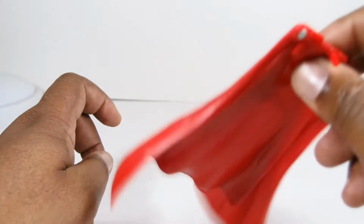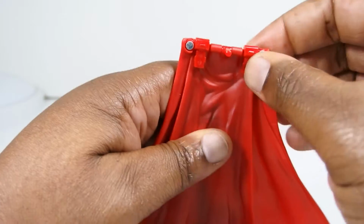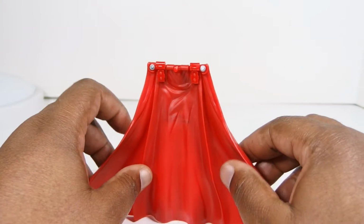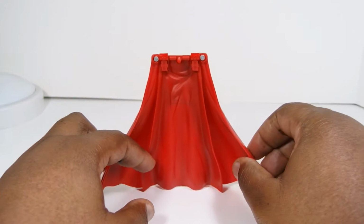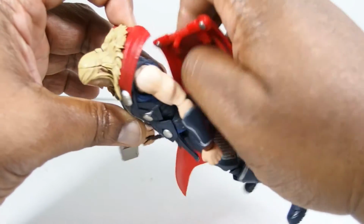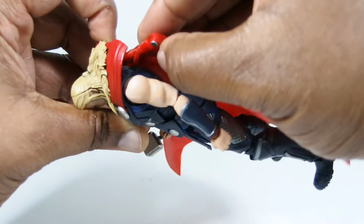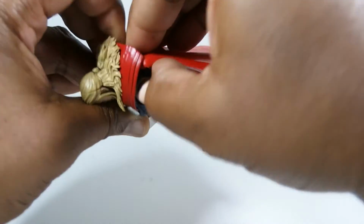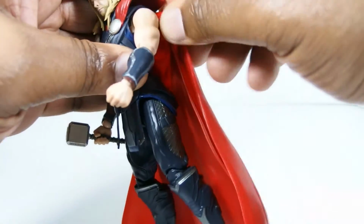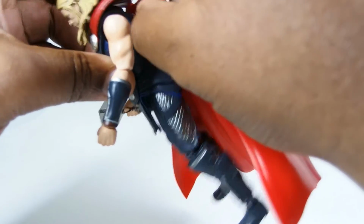It's not very heavy either. Oops, that piece just doesn't want to stay on. But I like that it's not very heavy, so it's not weighing down the figure. And the fact that you can spread it out does help with posing, because if you have the character in certain funky poses where the toy just wouldn't be able to support its own weight, you can use the cape to kind of compensate for that. And that is one of the other things that I think this cape is really good for.